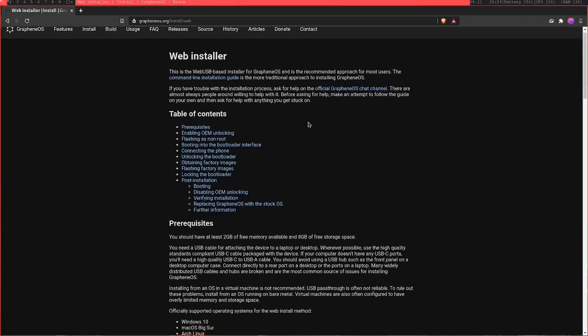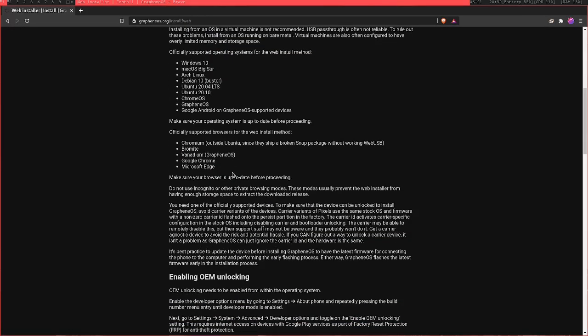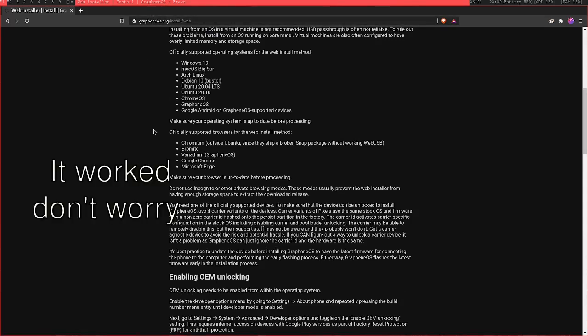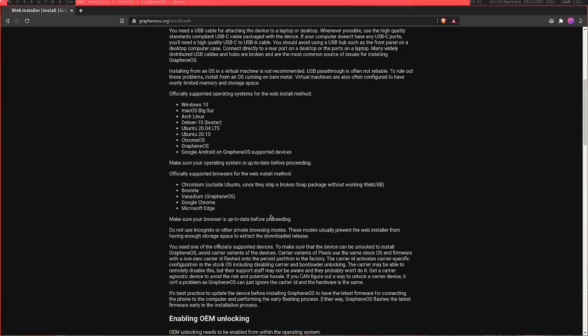So if you're on a Chromium-based browser, that means if you're using any of these browsers, I'm going to attempt to do it on Brave. I believe it's possible to do on Brave. If it's not, then I'm going to have to re-record this entire bit, which is going to be annoying. But if you're on a Chromium-based browser like these, you'll easily be able to install GrapheneOS. It takes a lot less time, and it can be done in under 10 minutes, essentially.